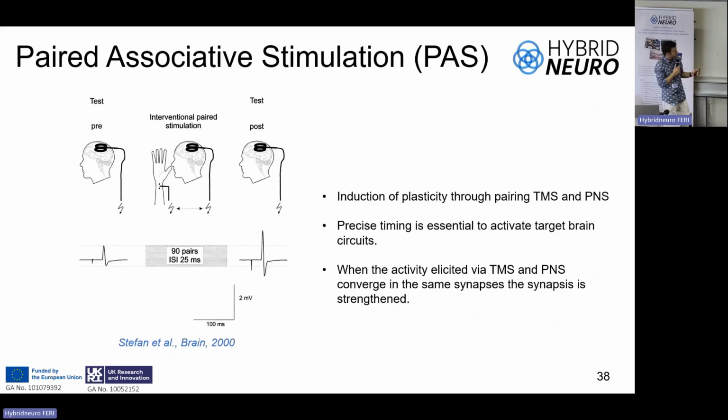So after a lot of pairing, and 90 is not a lot, it's an easygoing protocol, we've done protocols with hundreds of stimulations, you can induce plasticity. And this is what they found in this study 24 years ago. Some of you probably were not born, which is scary for me at this time, but I'm very old.